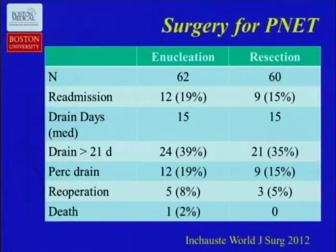But you can see the complication rate for both of those things is significant. Readmission rates of 15 to 20%. Patients have a drain in place for an average of about 2 weeks or a median of 2 weeks. And about 40% of the patients have a drain for more than 3 weeks.